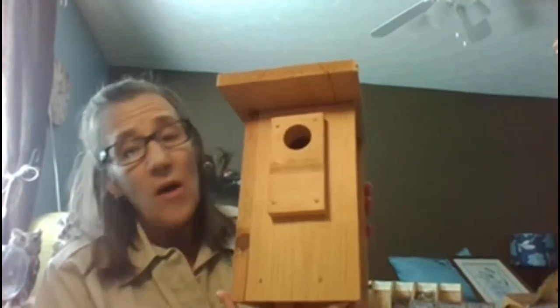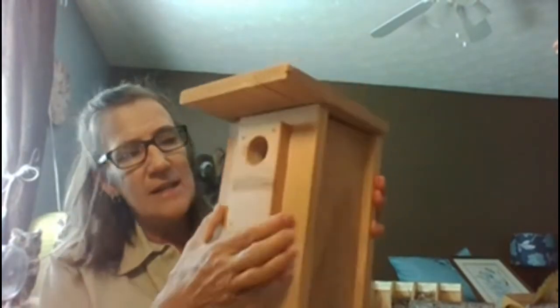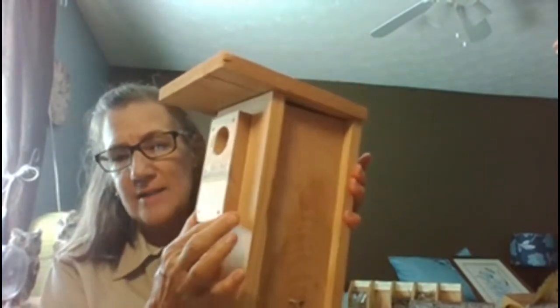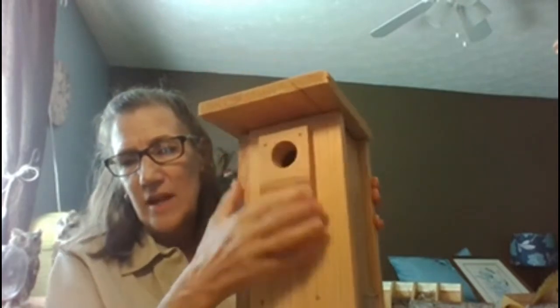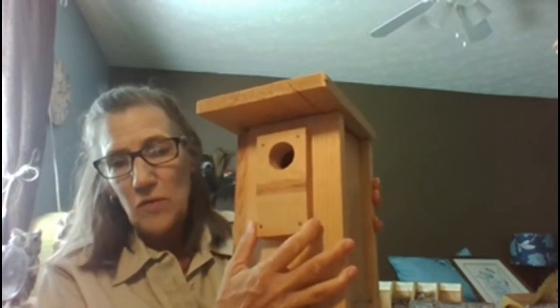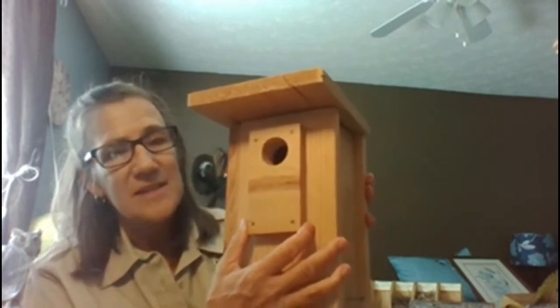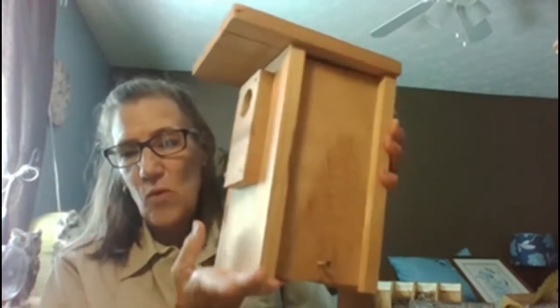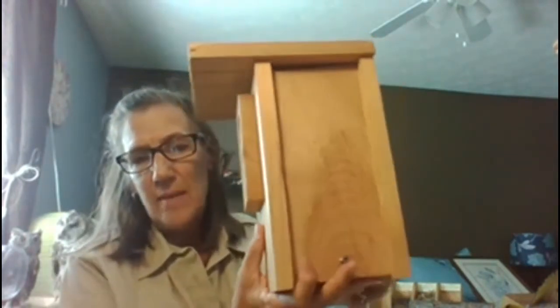This is a sample box of a box that you can make for your bluebirds, which will also bring you many other kinds of birds. There is a small predator guard on this box, which can prevent the raccoon arm from getting way down in there. It just gives another layer to keep that raccoon from getting his hand inside of there for those delicious eggs that he wants to eat. So this is one sample, and Julie will have more for us to be able to make.